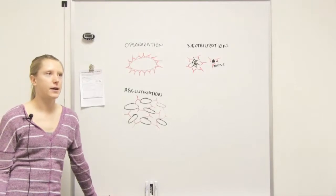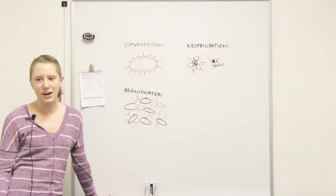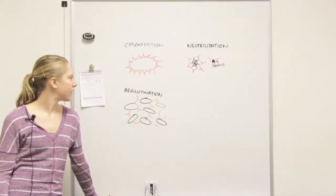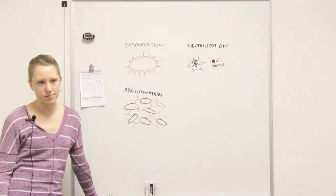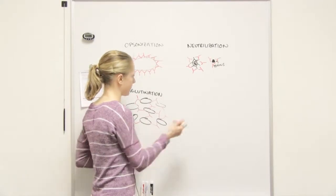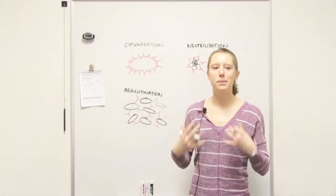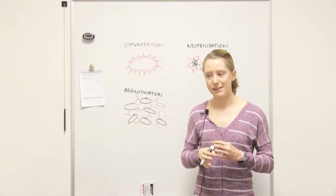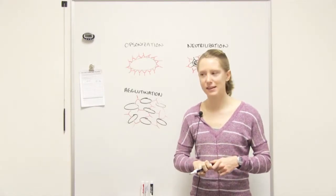Which antibody is really good at this? IgM, because IgM can grab 5 at once, right? Is that okay? Okay, what's another one? Think about different epitopes that can be on a bacteria. I actually mentioned both of them when I was talking about epitopes.